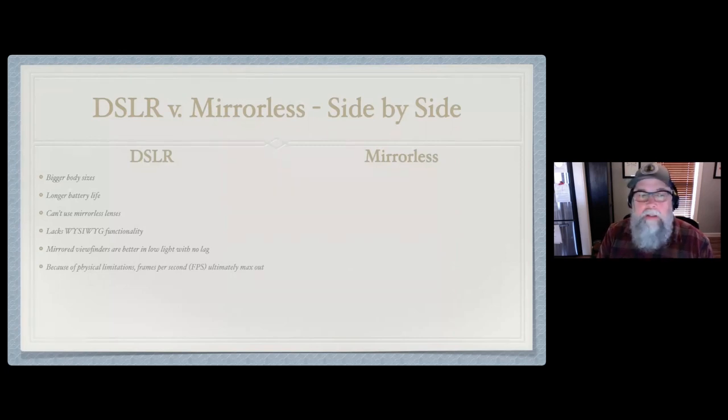But here's the bad thing about DSLRs. Because of the physical limitation of that mirror having to go up and out of the way to expose the sensor and go back down, and do that multiple times, the frames per second ultimately max out. You can't fight physics on that, just because of how fast they can make that mirror go up and down. And frames per second is all dictated by the fastest shutter speed the camera is able to shoot.